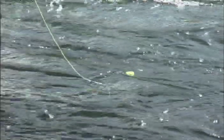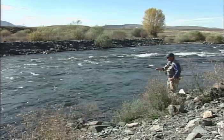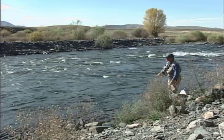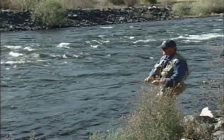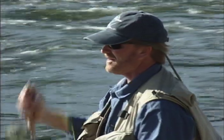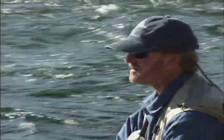Don't be afraid to use small flies. Probably the most common method here is to run an attractor up above, like a Prince nymph or a Copper John or a Lightning Bug, something of that sort as an attractor. And a lot of times they get on them. But then below the attractor, people generally run smaller flies. For the most part, you'll be running flies in the 16 to 22 range when you're nymphing, because that's what the fish are going to be seeing. And they have zero problem finding them out here.